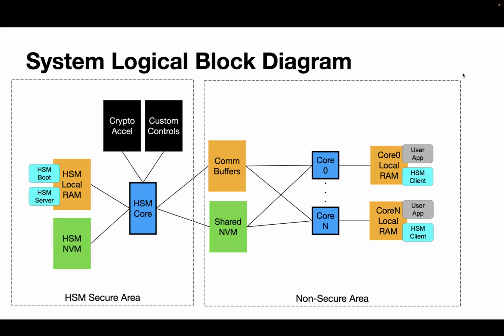This is connected to the non-secure area, which has multiple cores connected through some potentially shared bus or really anything else that can do that. And the important aspect here is that the HSM core has access not only to communication buffers that are shared amongst the cores, but also to the main flash. So it's able to measure images that these cores may be running. On each of the cores, you would normally have your normal user app and then some sort of library that would connect back through this communication buffer to issue requests to the HSM core, who would then issue responses back to you.